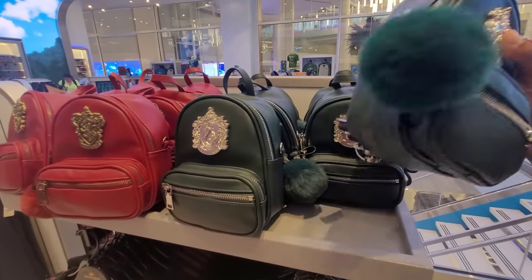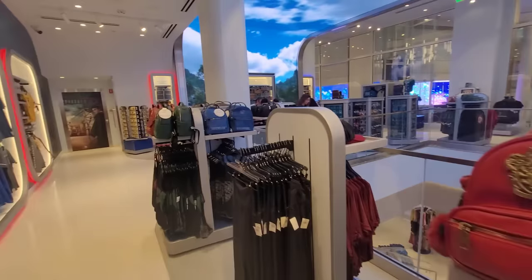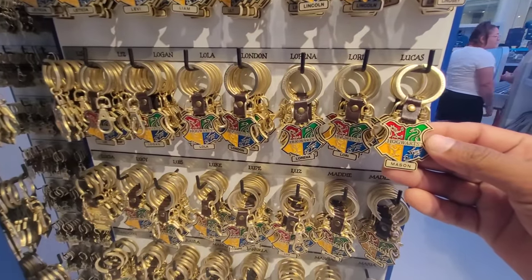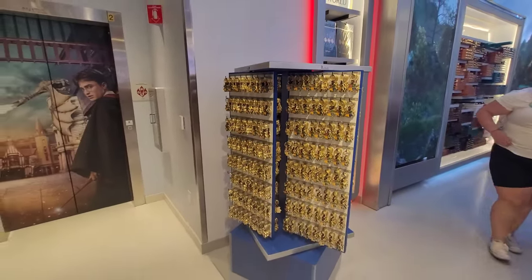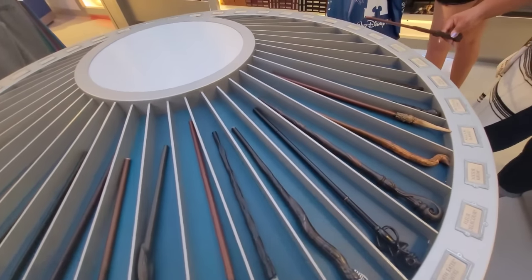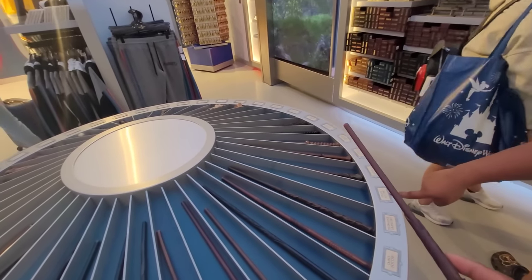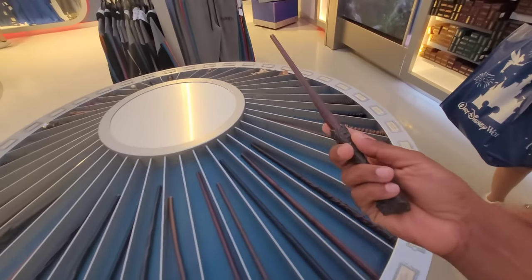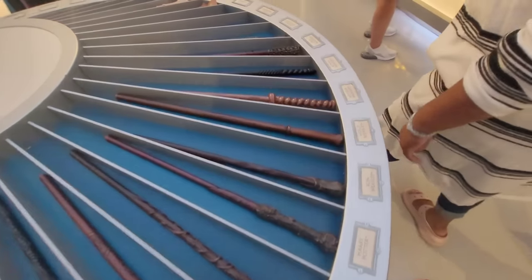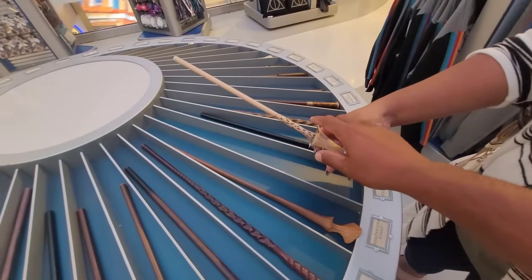A little baggy. $65. Keychain for names. That's cool. Everybody wanted one. Where's the Elder one? It's a Harry Potter. What am I saying? Avocado. No, it's Avada Kedavra. I thought it was like Abracadabra. No. This is Voldemort. Oh, this is a Voldemort one.